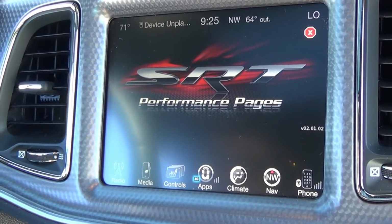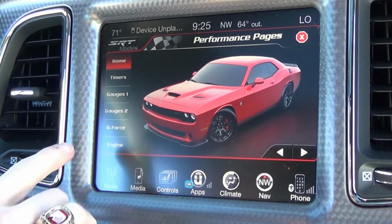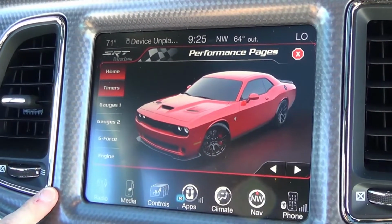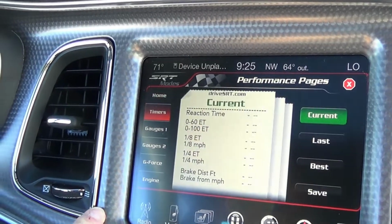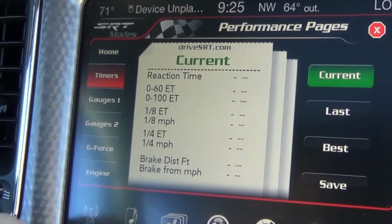SRT performance pages. It'll give you all kinds of information. So here's the home screen. You can change pictures. You've got timers on here for lap timers, 0 to 60, quarter mile, 1/8 mile, braking distance from miles per hour, all that kind of stuff.